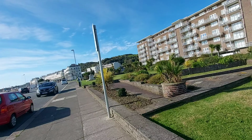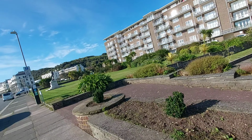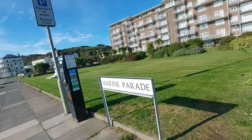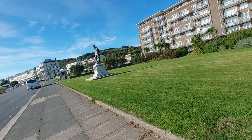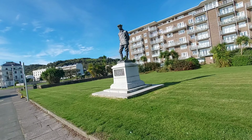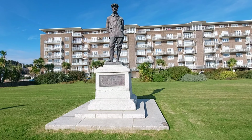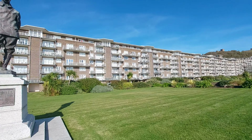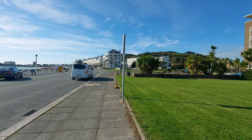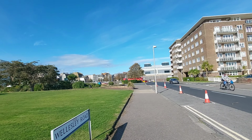Right. It's so pretty down here. What have we got? What's this gentleman? Gentlemen, you see, some of these statues were moved. I lost track how many times they moved. So there you go. There's a new one down there. Wesley Road. New retail park, St James's at the back.